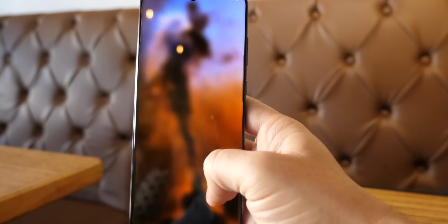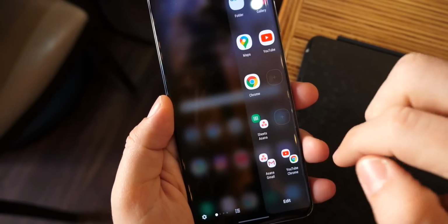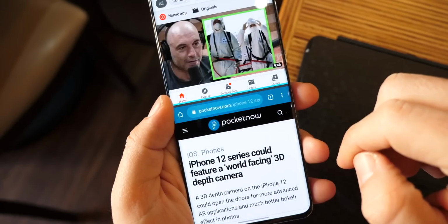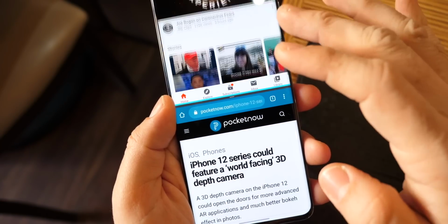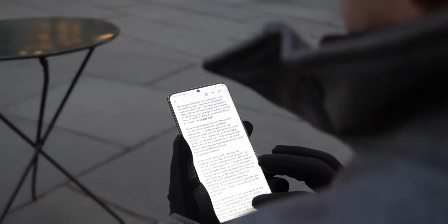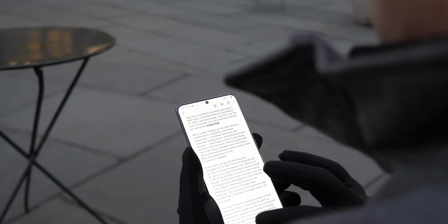As a recap, the specs of the S21 Plus are expected to bring a 6.7-inch AMOLED display running at 120Hz. It'll be powered by the Snapdragon 888 or the Exynos 2100, 8 gigs of RAM, 128 gigs of storage, and a 4800 mAh battery. At the back, you should expect 3 cameras, which will consist of a 12-megapixel main sensor, 12-megapixel ultra-wide, and a 64-megapixel telephoto.